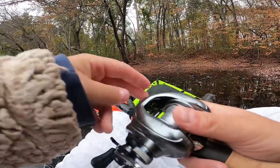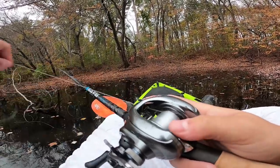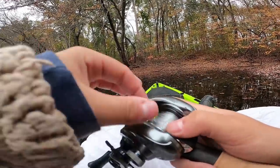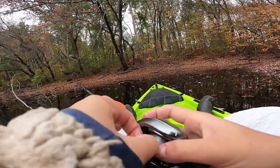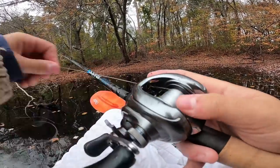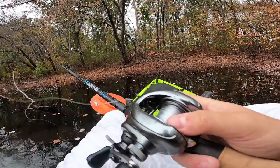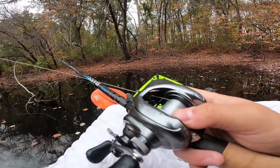Every time I get a backlash on here, which isn't that often because it's a DC, you're not really supposed to get backlashes on it unless it's user error, like what just happened. My backlashes aren't bad. Don't you just love backlashes on 20 pound test? Which I actually shouldn't even be throwing right now, but I am.